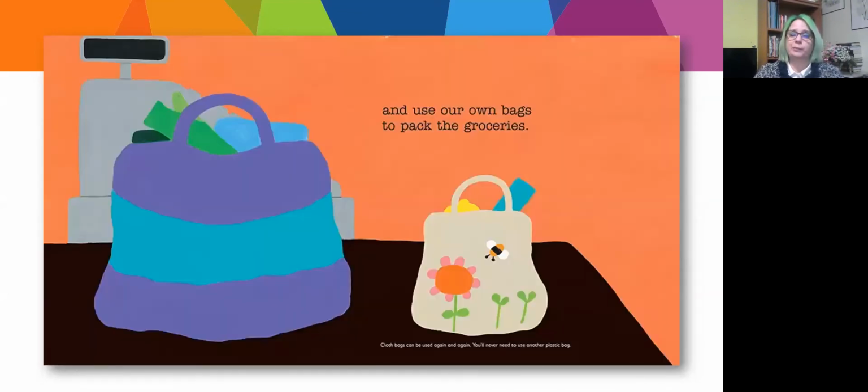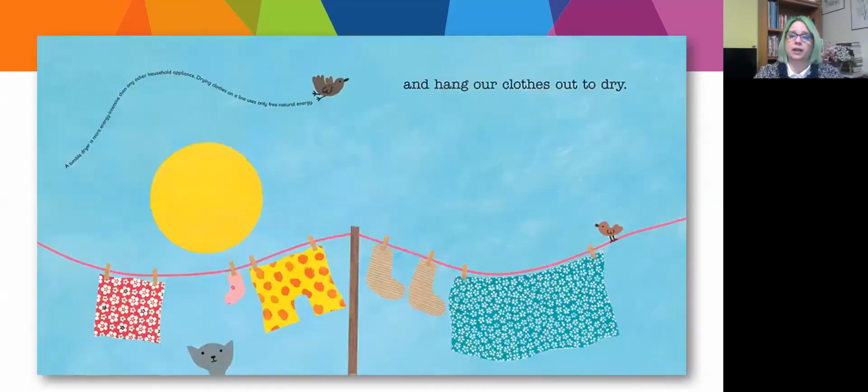The succinct and brief text makes it a great read aloud, and it can help jumpstart conversations about what students are already doing to help the environment, if they're doing any of the activities listed in the book, or if they're doing things that aren't mentioned that they want to share with their classmates. A lot of pages have this small text, as you can see here on the left side of the screen. This just provides more information to help support why the ideas mentioned in this book are important and how they can really help.